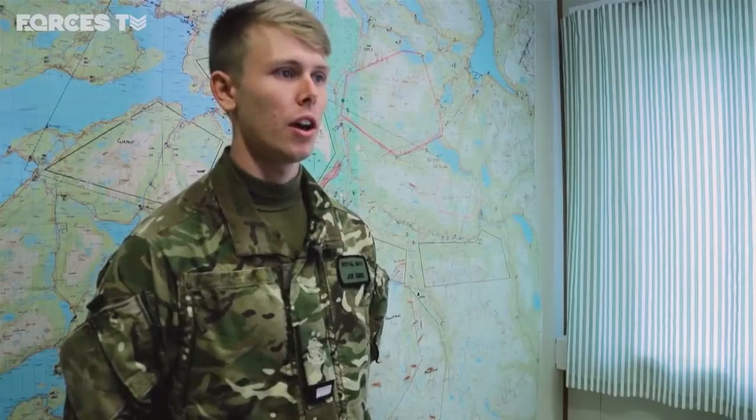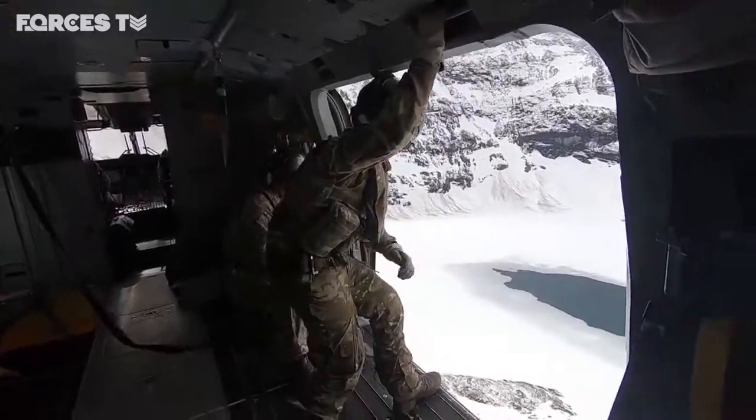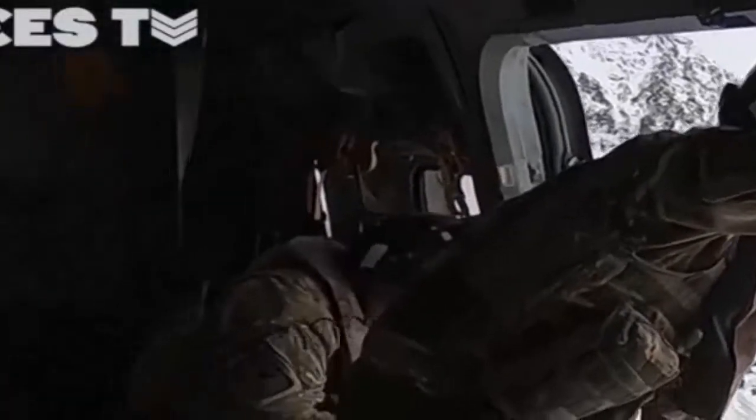The biggest thing for us before we go flying, we work out the sort of performance of the aircraft, how it's going to behave. In the UK it's pretty standard, we get good performance, but out here, being high altitude, it's a lot colder. The engines and the aircraft systems respond quite differently. So we've been learning all about the sort of different effects of that.